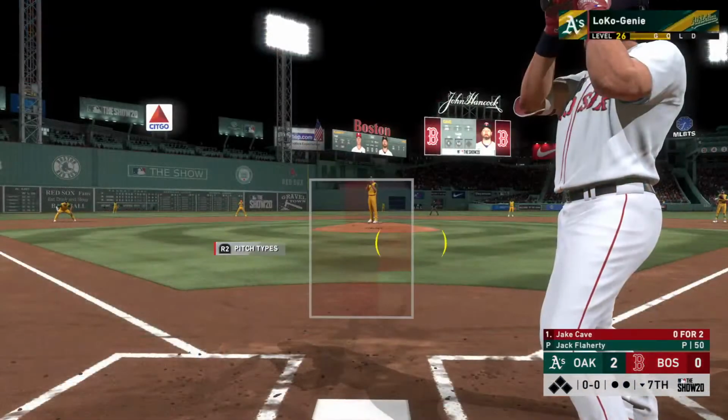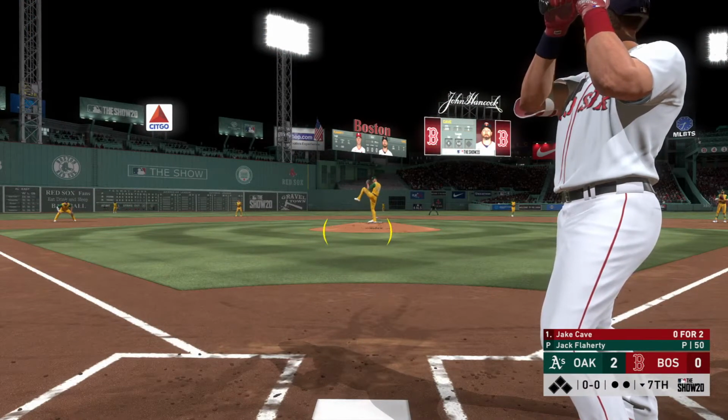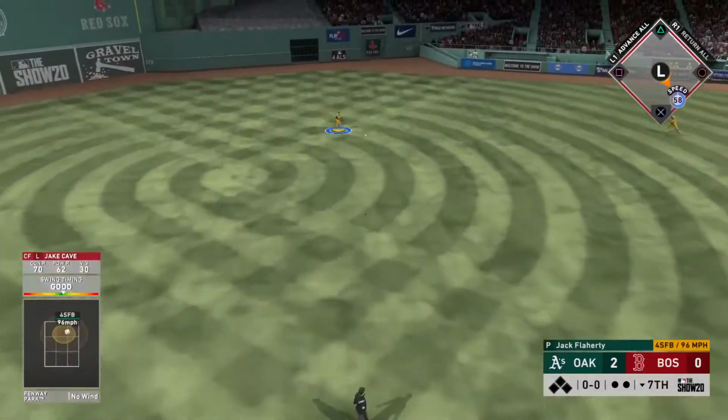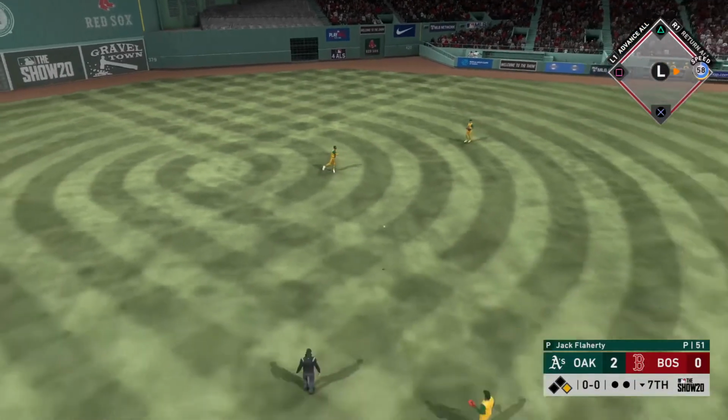Last half of the 7th here, and standing in, the outfielder, Jake Cave. Even though we're moving into the back end of this game, they're only down by a couple of runs. And a dive, but it rattles in and out of the glove.